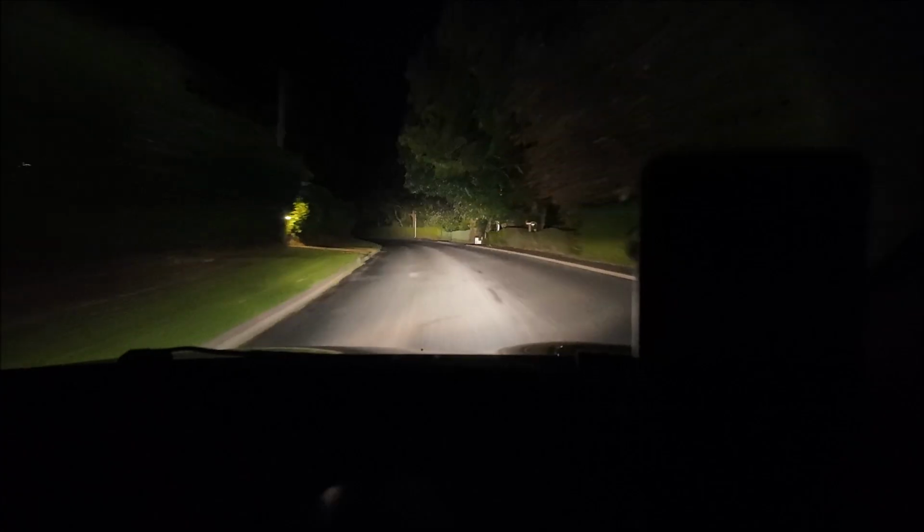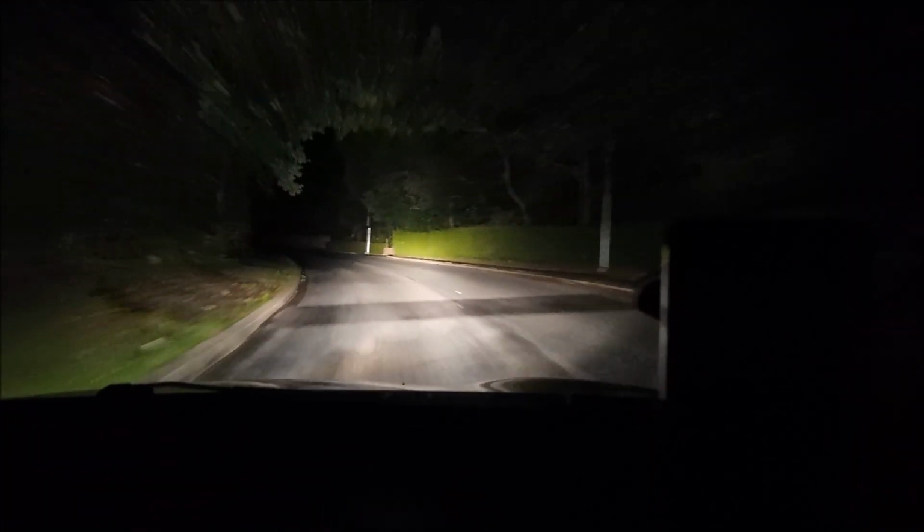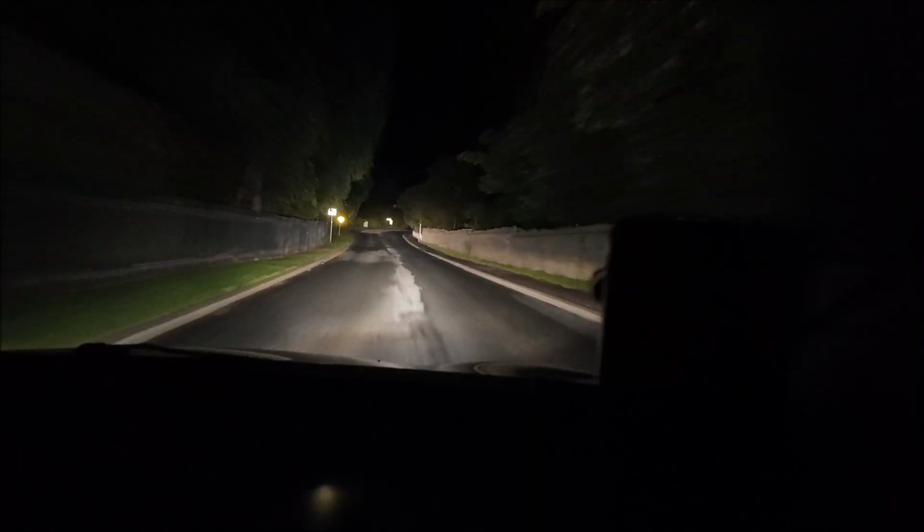Excellent. I'm sure you know from previous night sky videos I had to put my full beams on, because it's getting really hard to see. I'm shooting on the Osmo Pocket here, so it's not exactly a night sky camera. It can't see in the dark. It has a low light mode, but you can't zoom in or do a lot of stuff in low light mode. But even then, it's still not great. You can't see in the dark.